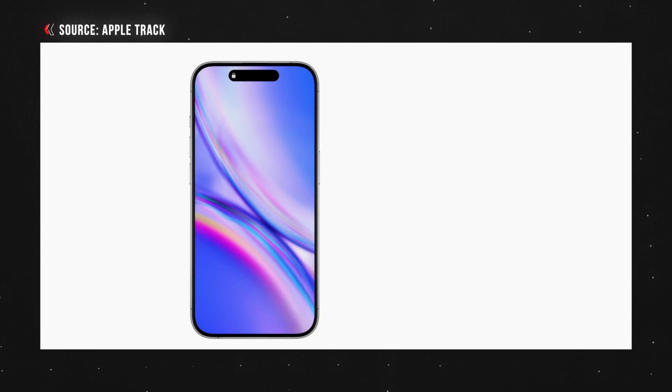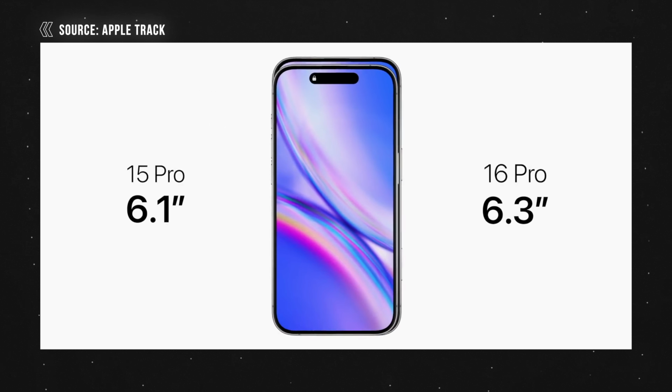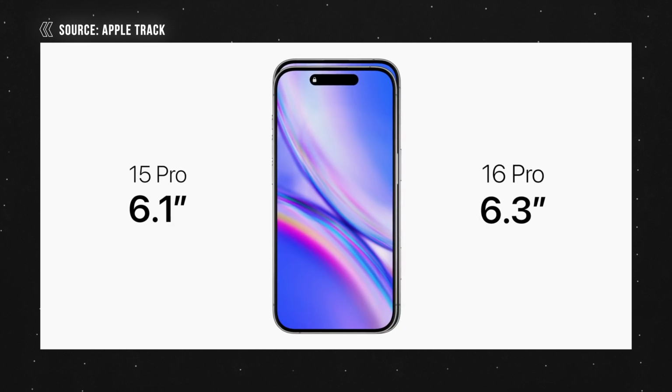As for the 16 Pro and 16 Pro Max, again, they are going to increase 0.2 inches to the screen. So again, I'm going to repeat myself, the iPhone 16 Pro, 6.3 inches. The iPhone 16 Pro Max is going to be 6.9. What do you think? Let me know in the comments down below.